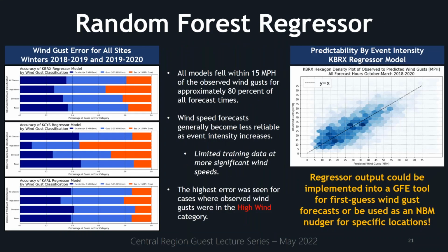So now more on the regressor. Okay, so with the random forest regressor, on the left-hand side, you see these stacked bar plots indicating wind gust error for all sites in our testing period for winters 2018-19 and 2019 through 2020. So on the left-hand side, the top bar for each site is for all classes, and then you have from top to bottom, high wind, elevated, and none for your observed wind class.